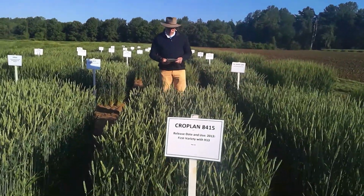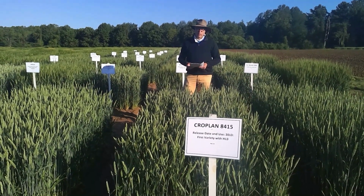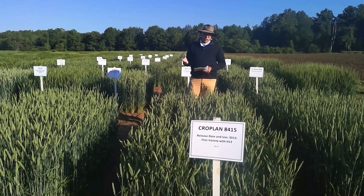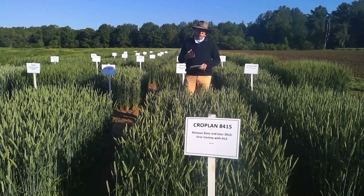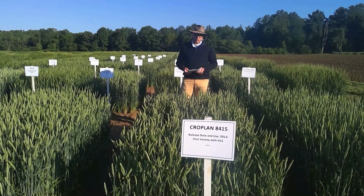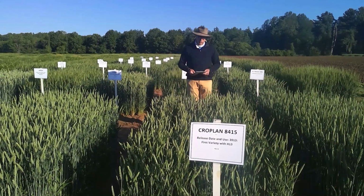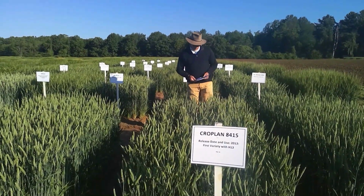In 2013, we released the first variety with the Hessian fly resistance gene H13. So basically with Hessian fly, there's a Hessian fly free date, so if you plant after the first frost, you don't usually have to worry too much with Hessian fly, but in the south that's not possible. So again, we're trying to develop varieties for a fairly wide region, and so having Hessian fly resistance is important.